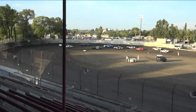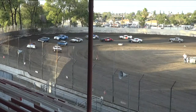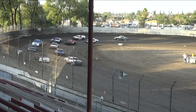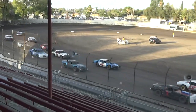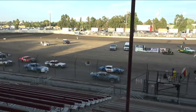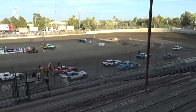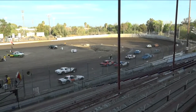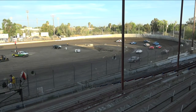So we're waiting on Logan Fernandez as we finish up a couple more pack laps. 12 laps for this Jay's Mobile Welding Hobby Stock B Main. That means 8 drivers out of the 12 starting this, or 11 actually starting right now, are going to transfer to the main event. So you ought to be in the top 8 to go through to the main event.